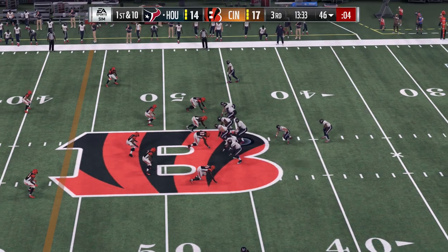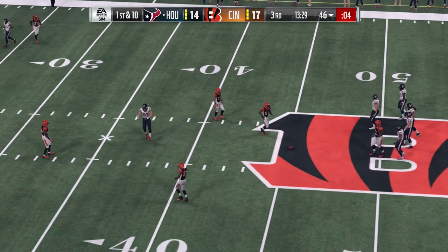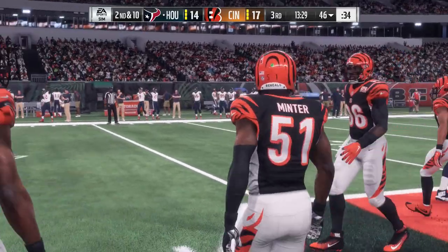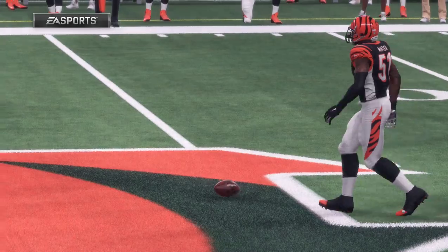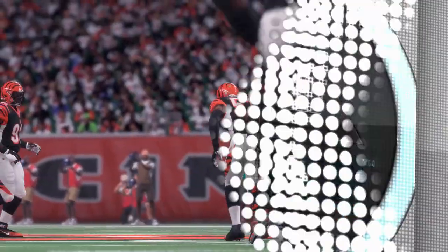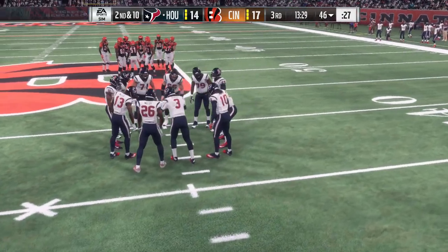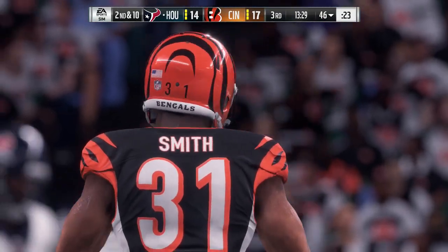Here we go now. Here's Savage. And lucky to get away with one there. That one nearly picked. Second down. Tremendous coverage there. Just did not catch the football and complete the interception. But what do they say all the time? If he had really good hands, he'd be playing offense. And on second and 10 now.